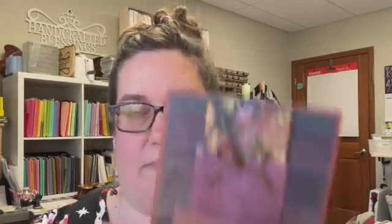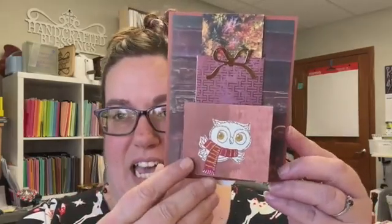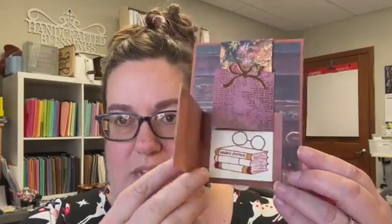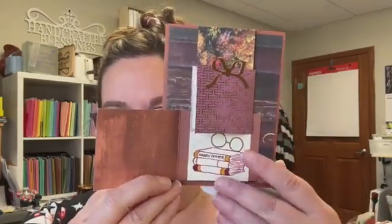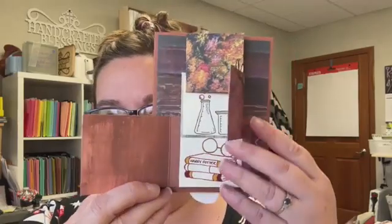Let's start with some cards. So this one actually was a Halloween card, and I just totally forgot to show it last week. So I'm going to show it today. My friend Beth made this, and we'll see if I can get this open on Facebook Live because it opens in different directions. So we got this one. It's like a Harry Potter theme.